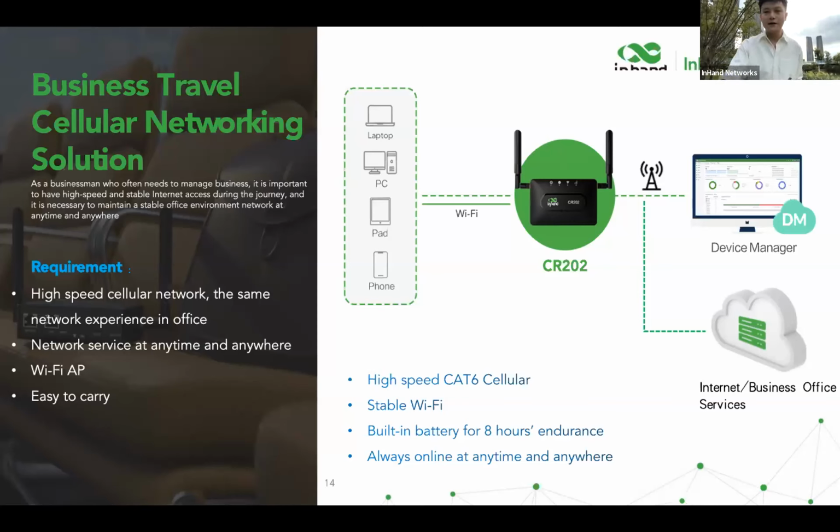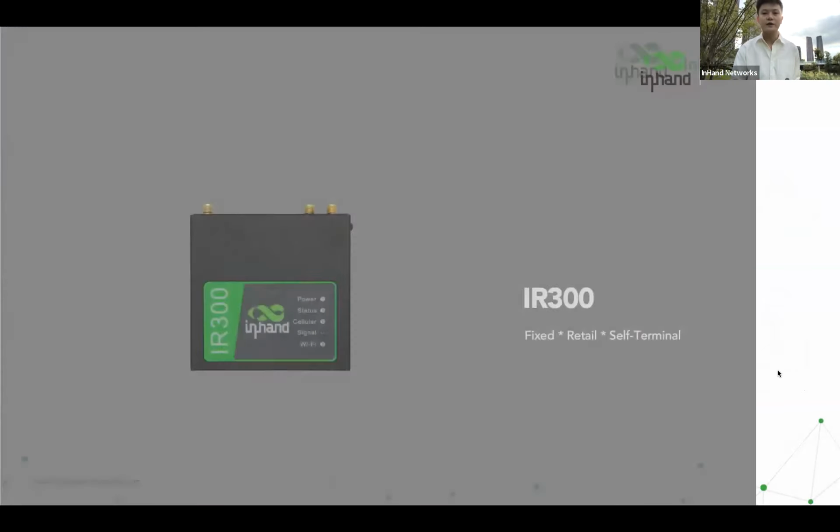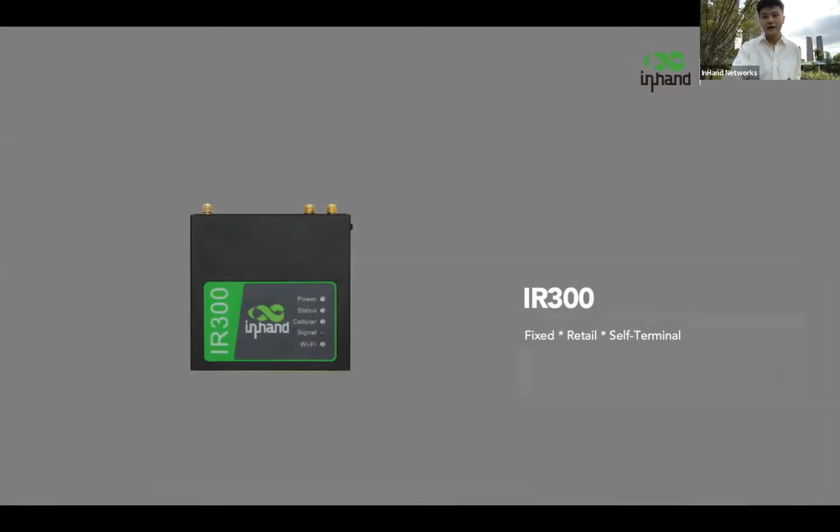Yeah, that's one part, the mobile situation, but I guess there are also lots of fixed situations which are more industrial or need higher data safety mechanisms. In this case, I would say the best choice is our IR300 device. Yeah, what's the reason? So let's check it out in detail.